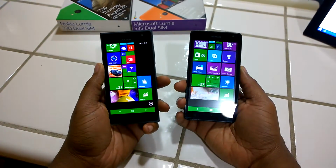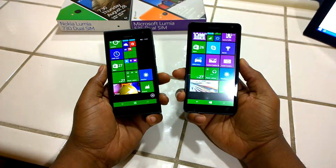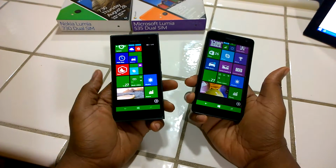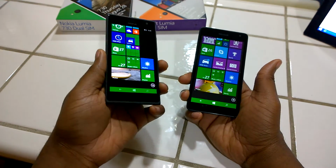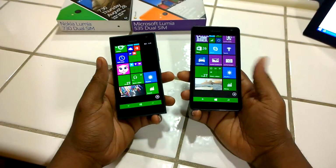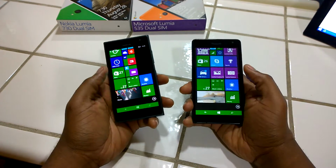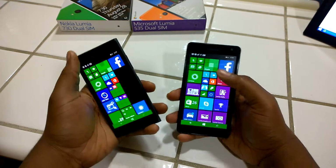So on the 535 you have what would be an IPS LCD screen, much like the same technology that's on the 930. The only difference is the 930 has a sharp HD screen. On the 730 you have an OLED screen. Both have on-screen nav bars. I did the unboxing videos. You can check out more details about these individual phones, but for now we'll take a look at the two of them. Both are protected by Corning Gorilla Glass 3, so you have the same quality when it comes to protecting your LCD underneath. What else?